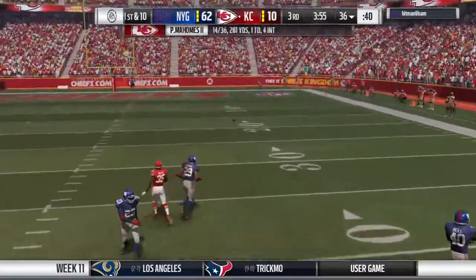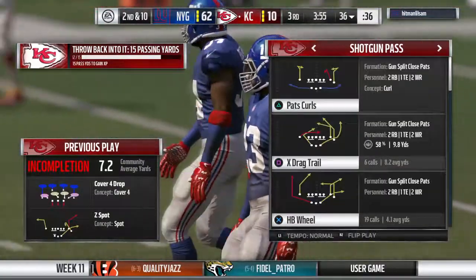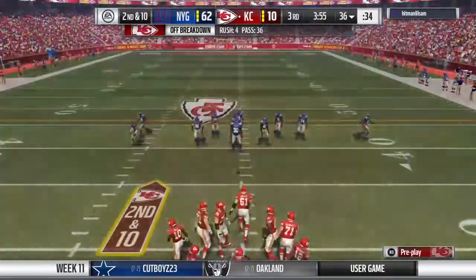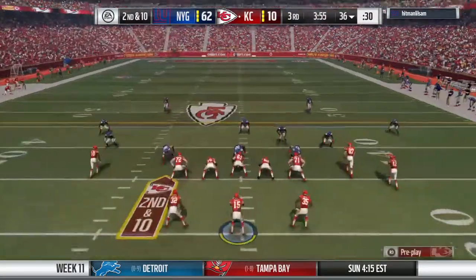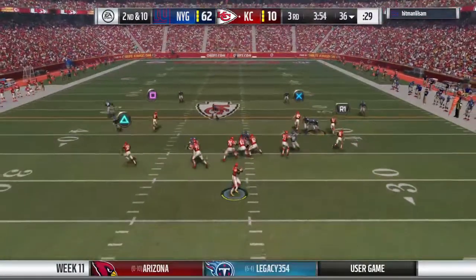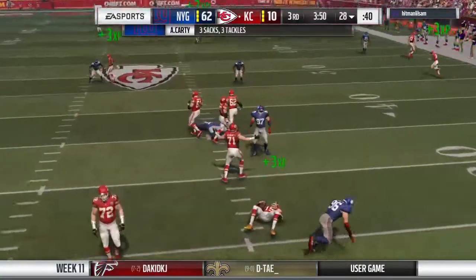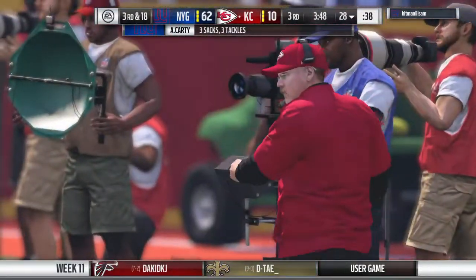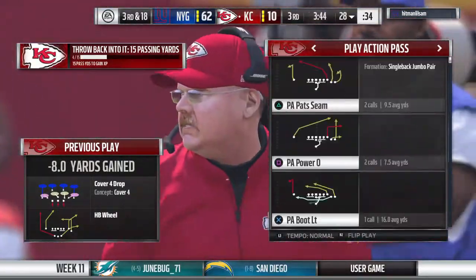And that is incomplete. He was looking for his running back, Charkandrick West. And that'll bring up second down. Kelsey out in the slot right. And second and 10, he'll look to throw again. And he can't get away from the pressure. The Giants get there. They push him back 8 yards that time on second down.